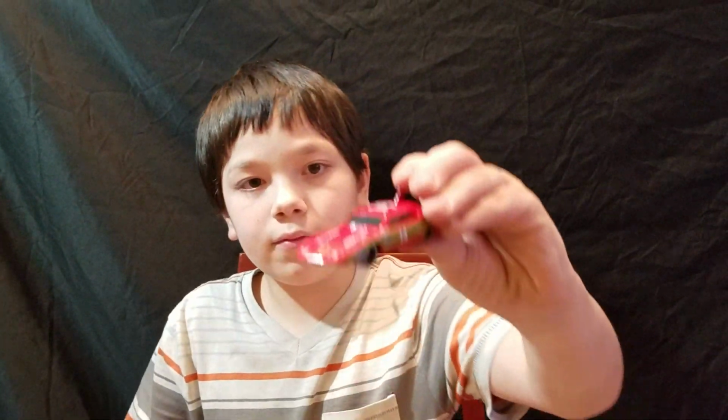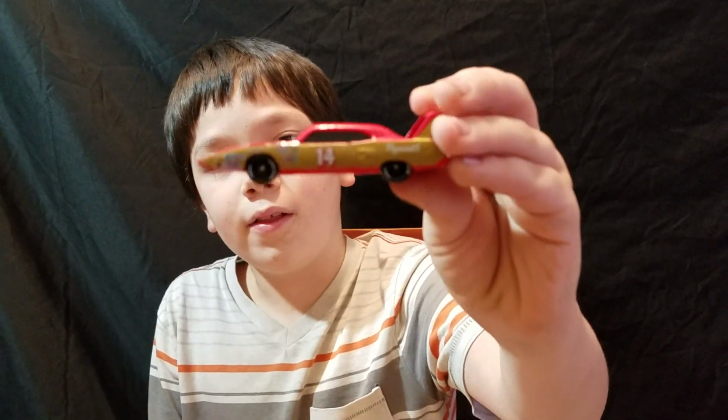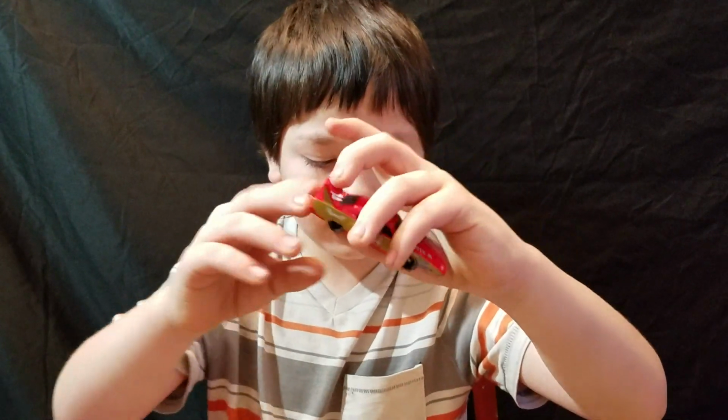Very cool. Charger. Ooh, that one looks nice. Number 14, red and gold. Nice one. That's a Plymouth Superbird. Yep, it says Plymouth on the side. That's a Superbird.